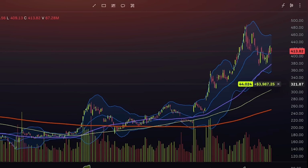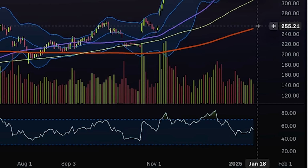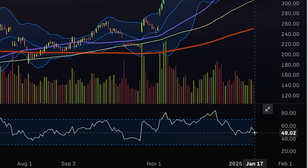One of the first things that stands out to me when I'm looking at this is my eyes go right here to this 200-day moving average. Now, when a stock that has a lot of price movement has a 200-day moving average that is sloping up, that's a very bullish sign for a stock. So our RSI is at 53. So this stock right now, if you're trading it, it's in a bullish mode.